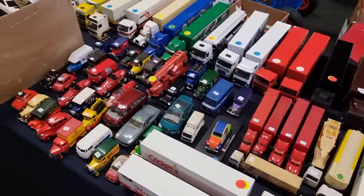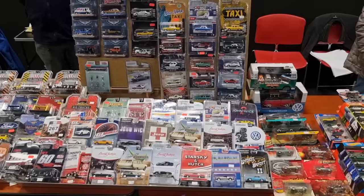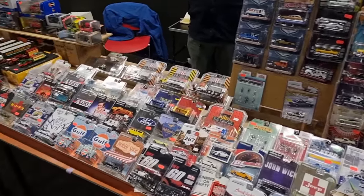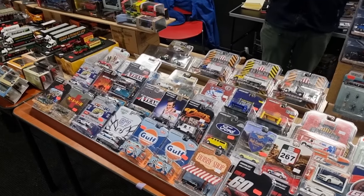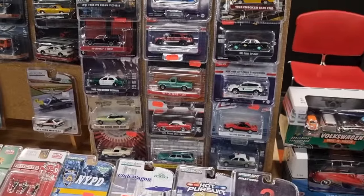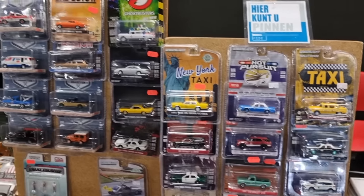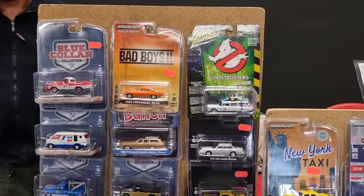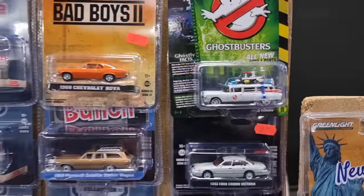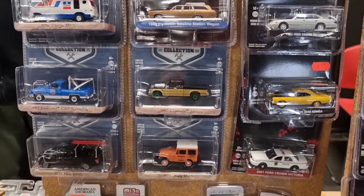Very nice table. This is definitely one of my favorite stands at the Namac event. They have a lot of Greenlight. Okay, let's start over here. We got the epic Johnny Lightning Ghostbusters. Got a green machine over there.